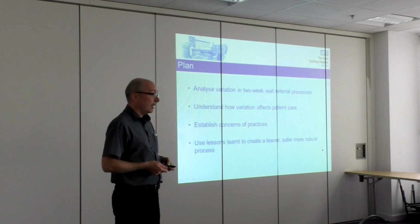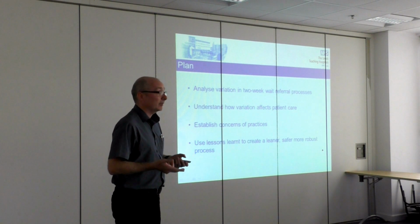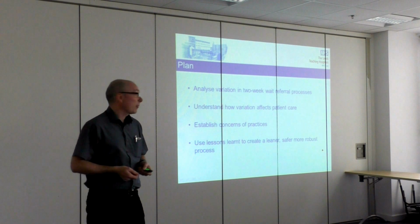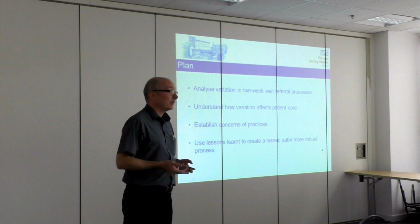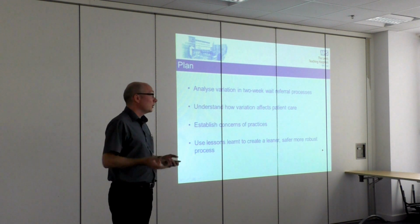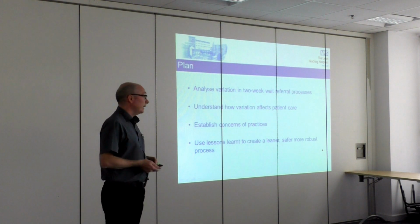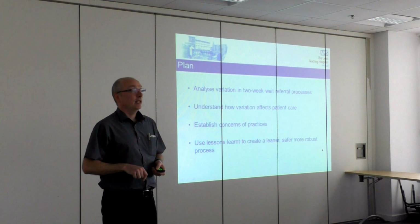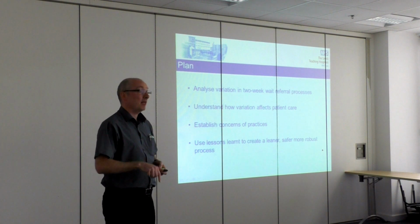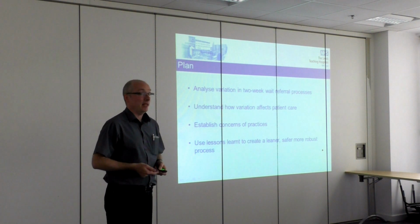So in the planning phase, there were certain things we needed to know. First of all, we needed to analyse any variation that may exist in referral processes between different practices. We also needed to understand whether that variation, if it does exist, impacts on patient care. Also to talk to practices, talk to the staff there and establish whether they have any concerns regarding the process. And then use the lessons learned to create a leaner, more robust process that's better for patients because they get seen at the right place at the right time, and also safer because the referrals get to the place where they should be at the right time as well.